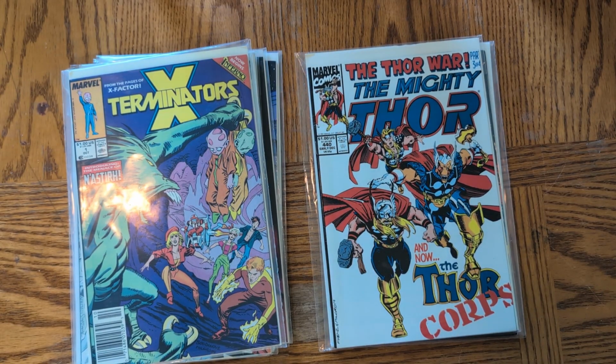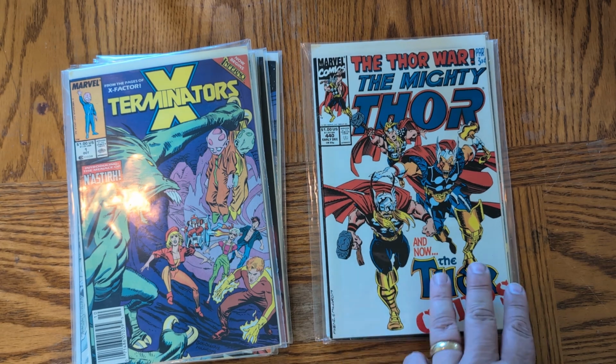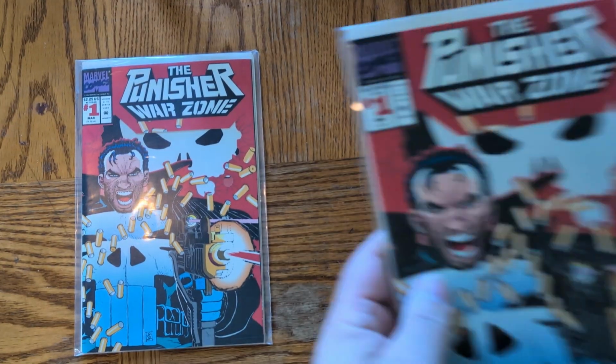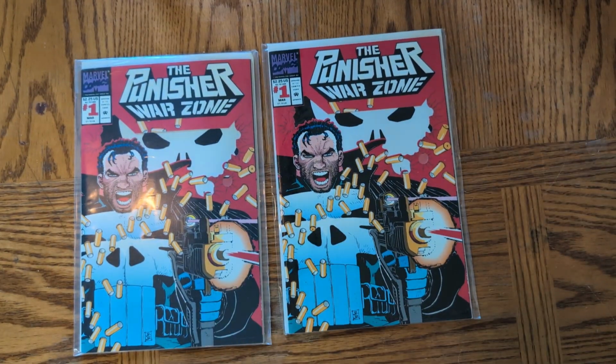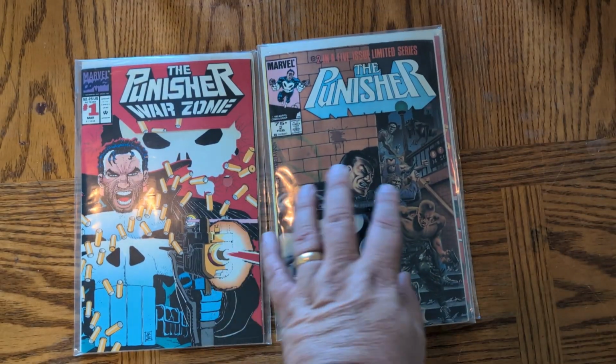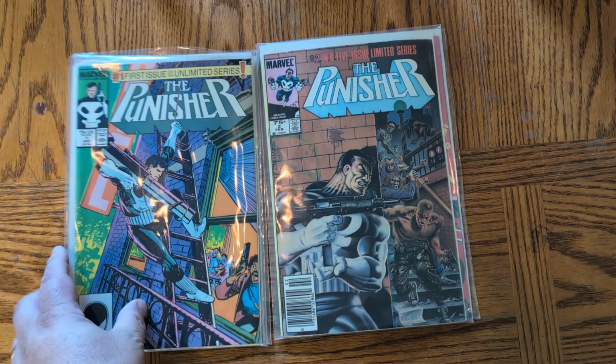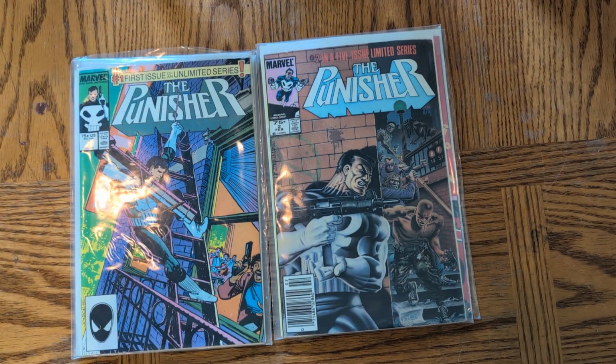So this is number 440. That's a cute book. I had that back in the day. Now I got to go find the other 3 issues to complete the miniseries. Not 1, but 2 Punisher War Zones. I just recently bought this too, which now I feel stupid. And number 1, first issue of the ongoing series.